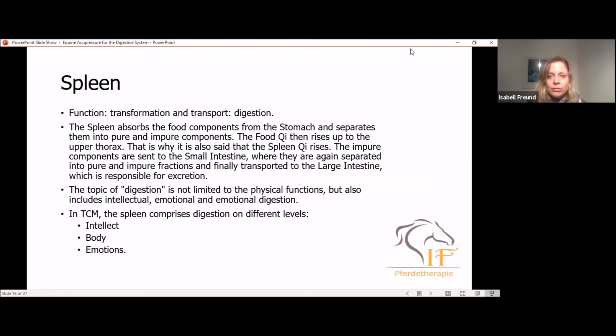And the spleen's function is transformation and transport of food, basically the digestive process. It's very closely connected to the stomach. And for those who attended previous sessions, when we look at the five elements, the spleen and the stomach belong to the element of earth, and they are basically the center of the body. The spleen is the yin meridian and organ, and the stomach the yang meridian and organ. And they are far more closely connected than the other meridians and organs.